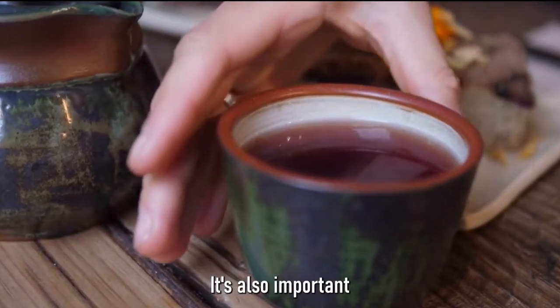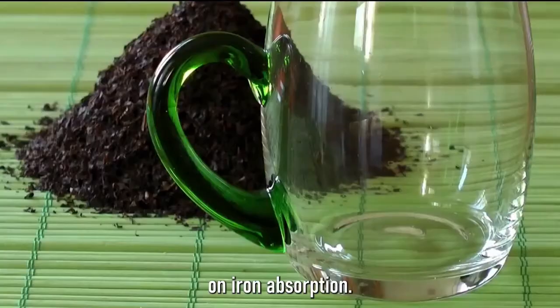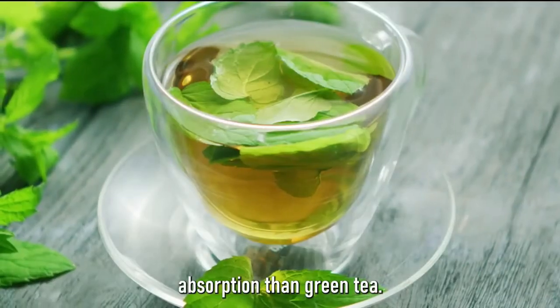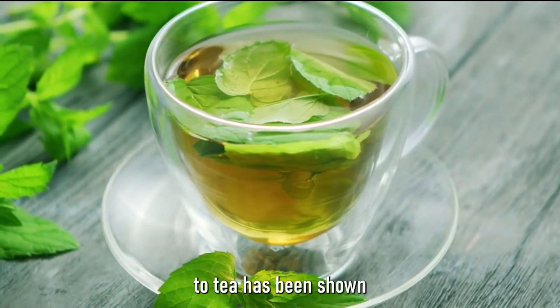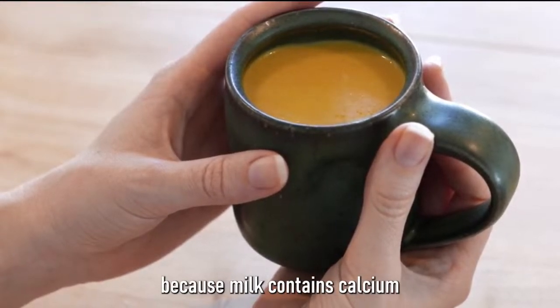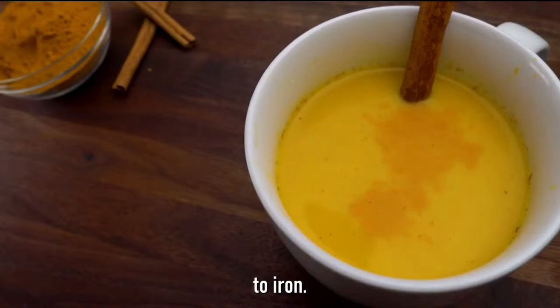It's also important to note that not all types of tea have the same effect on iron absorption. Black tea, for example, has been found to have a greater inhibitory effect on iron absorption than green tea. Additionally, adding milk to tea has been shown to decrease the inhibitory effect on iron absorption, likely because milk contains calcium, which can help bind to the polyphenols and prevent them from binding to iron.